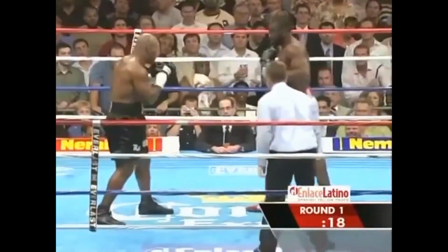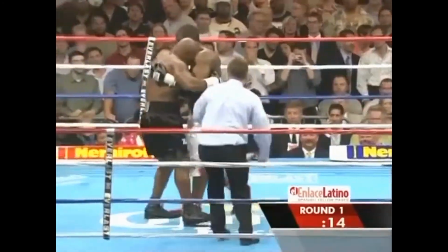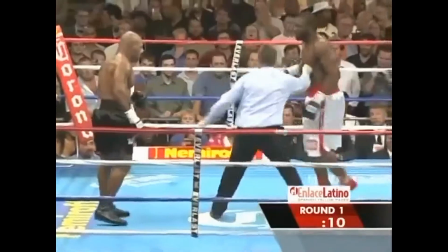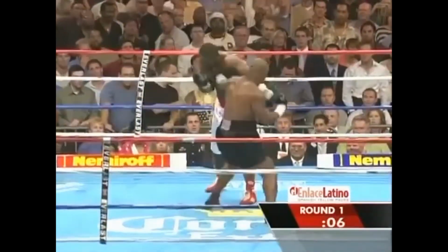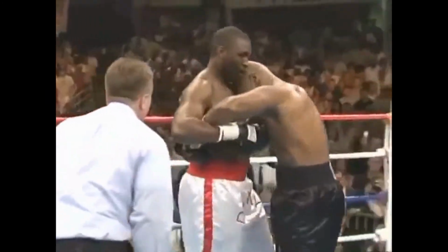Looking to end it with 19 seconds left in the opening round. But something's keeping Danny Williams up. He is taking some kind of punishment here. 10 seconds. Another left hook, partially blocked by Williams. That one got through, then to the belly.